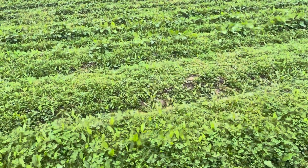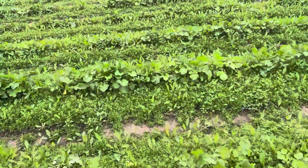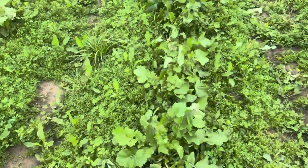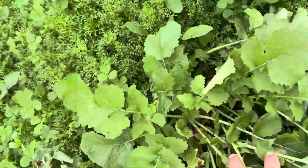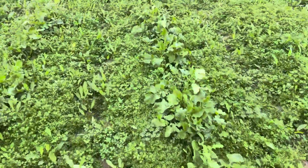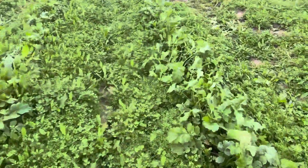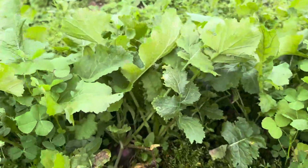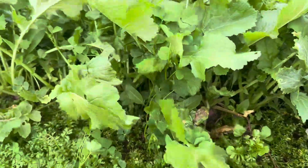This is what happens whenever you don't work a field for a while. You get some pretty gnarly weed coverage here, but these are turnips, and turnips really don't mind a lot of weed competition, and so I'm not displeased. We actually picked some of these today. We went through and picked the really big ones. I'm not saying it's a great way to farm, but these turnips certainly don't mind it.